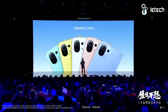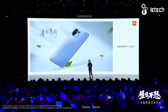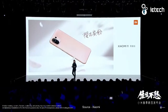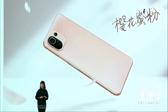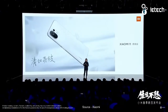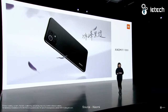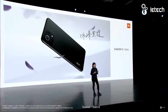So actually we have a wide color range for your choice. For example, this water blue, we've given it a really good name. It resembles the really refreshing mint. It's like taking a mint in summer. And also there are girls who would prefer a beautiful pink smartphone. So in this season with full cherry blossom, we would like to introduce to you this really gentle color. And white is a classic color. But in addition to white, we are adding this warm touch to it. It's almost like a freshly peeled chili in summer. And if you want to show a low profile while not being boring, you can pick this classic black.